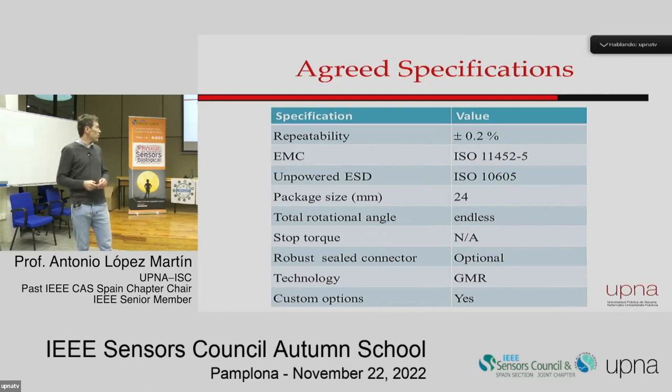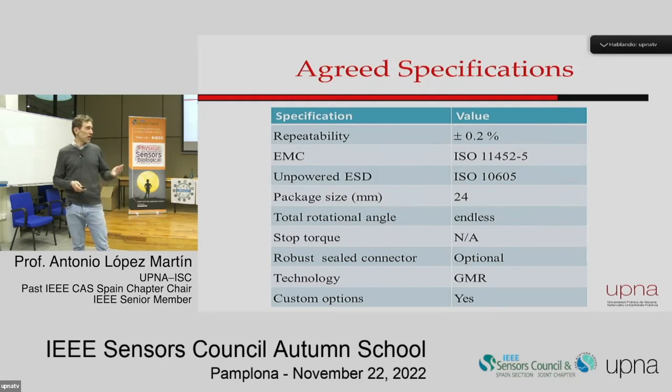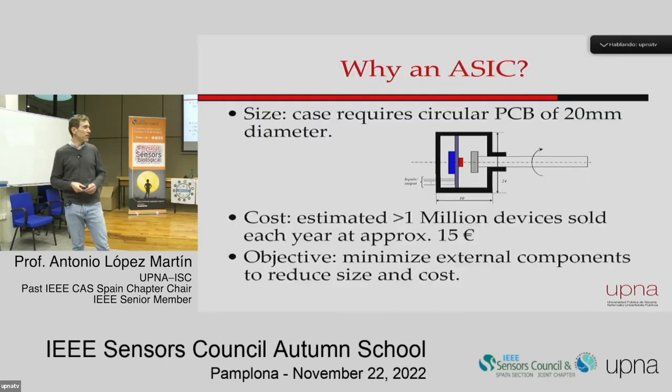The standards for electromagnetic compatibility and electrostatic discharge are quite hard. Another feature that is difficult to reach is the package size. I mean, the total size for the electronics is 24 millimeters. So that complicates things when you try to do this circuit. And we decided to use for the sensor a GMR sensor bridge. I will tell you later on.